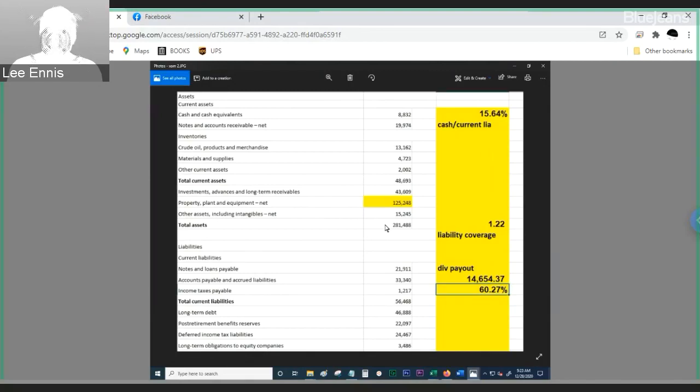So solvency, liability coverage, is going to be the total assets divided by the total liabilities, all of the liabilities. I include everything just because I don't want to leave anything out. If they say they owe it, I believe them. What this means is that they are able to cover all their liabilities with their assets, and they'll have 0.22 left over. That 0.22 doesn't mean an actual dollar amount. It just says that they can cover their liabilities plus another roughly 25%. So that's good.